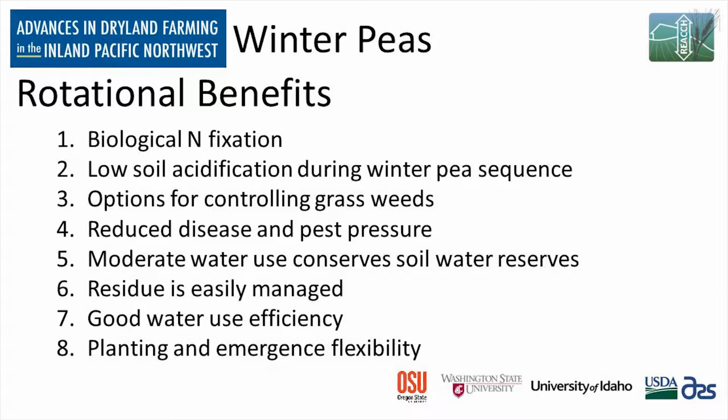Moderate water usage. So essentially you are getting a good crop, but you're not using up as much of your water. And so this leaves more water left over for your winter wheat. The residue is easily managed. This is something we'll talk about a little later. You have a different C/N ratio, so it breaks down a little faster. And then also good water use efficiency and planting and emergence flexibility.